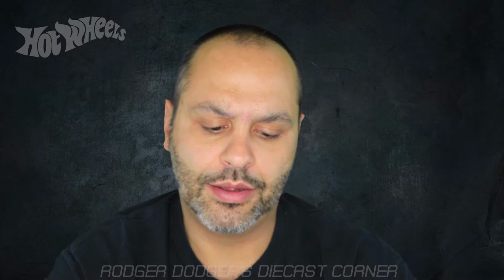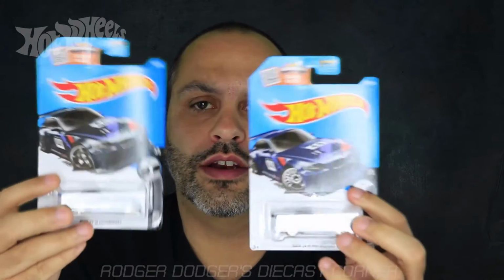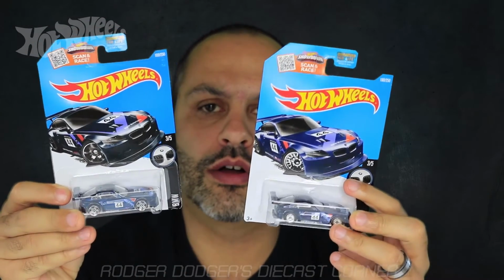Motorsport, and looking at these two cars, you'll find not too much difference at all. So how do you really determine what is what? I'll just go ahead and talk about it and kind of fill you in.